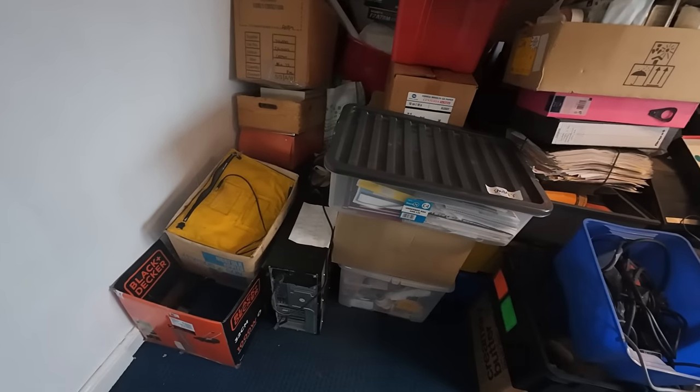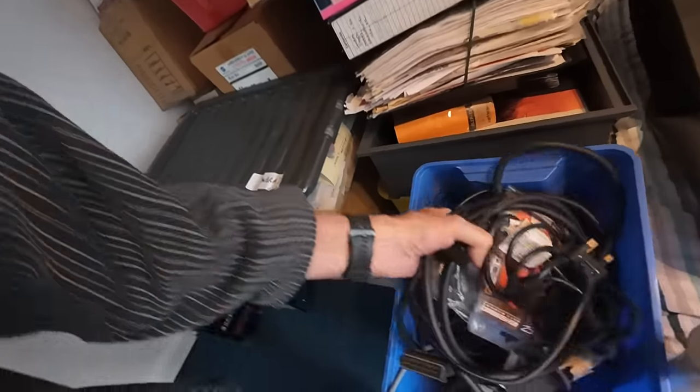Good grief. And this down here is a pile of stuff that definitely needs bagging for a tip run. I think what's becoming apparent so far is Sandra is a paperwork collector. So I've got boxes and boxes and boxes of paper related things, and I'm more of a thing person, if there's such a word.